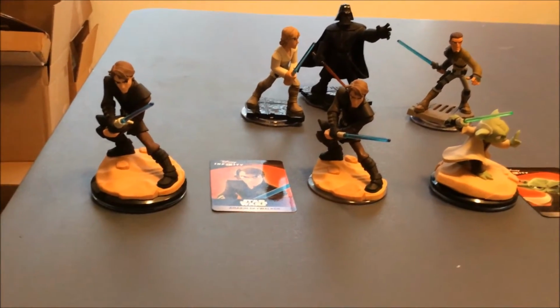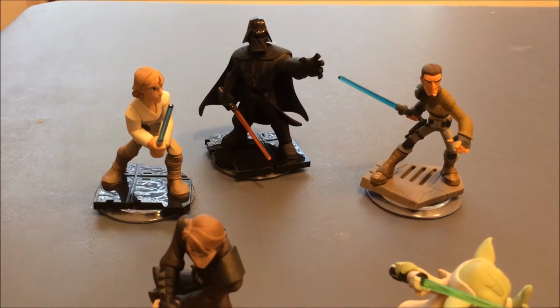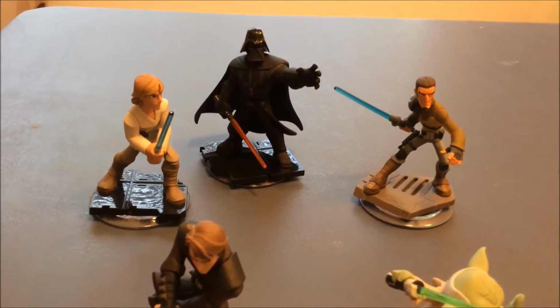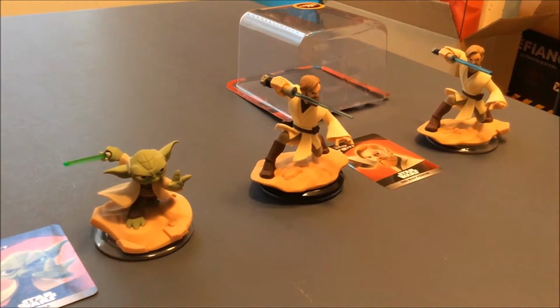Now, you're going to get these eventually, and technically I guess they are out now. I haven't got my hands on them yet because of pre-orders taking forever to get here. You'll eventually have these for Luke, Darth Vader, and Kanan. We'll take a look at those when they come in. This time we're looking at Anakin, Yoda, and Obi-Wan Kenobi.